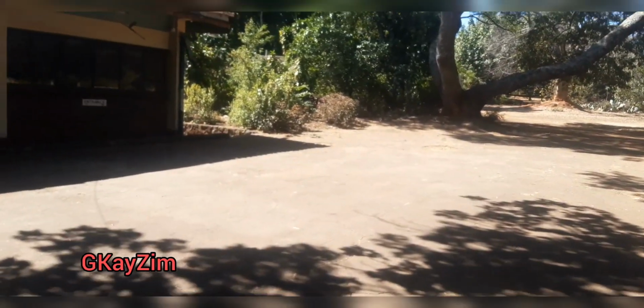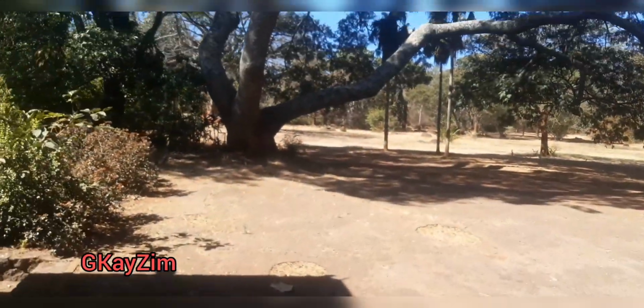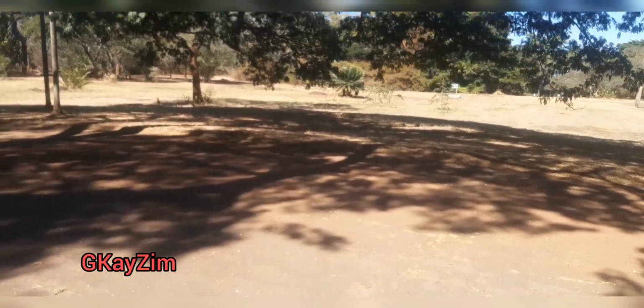Yeah, I can see some books there. I think it's the National Archives with all the information about Zimbabwe and the trees that we find in Zim. You see all those books there. And probably it's an archive. Wow. And there's a big tree. Look at this tree here. Huge tree. That we see.